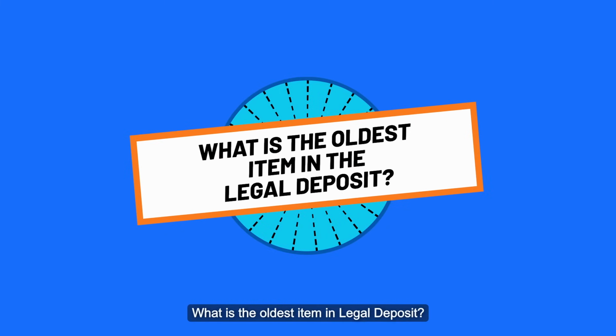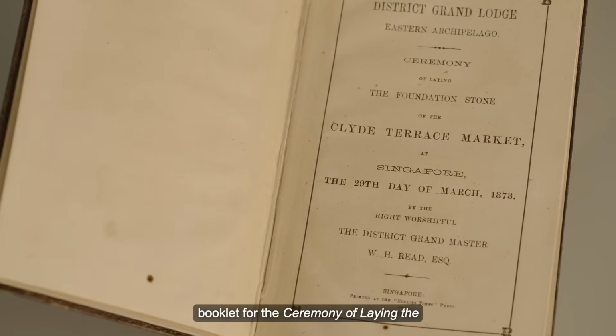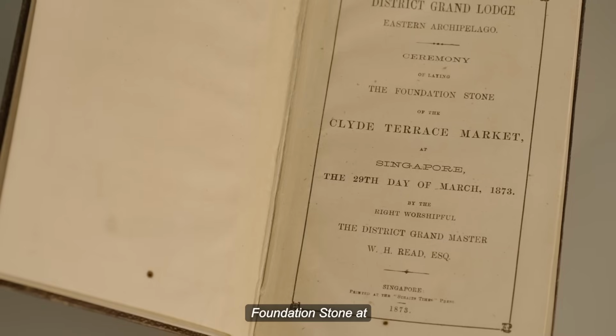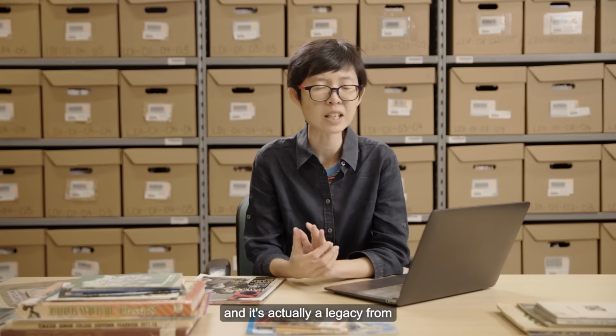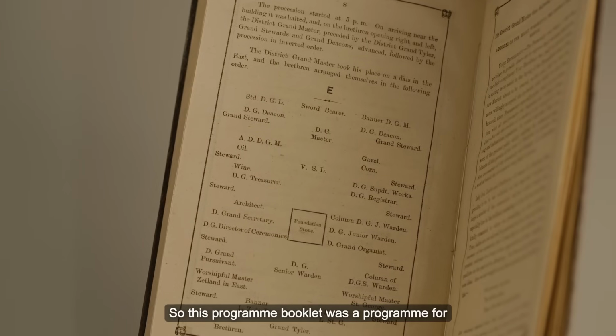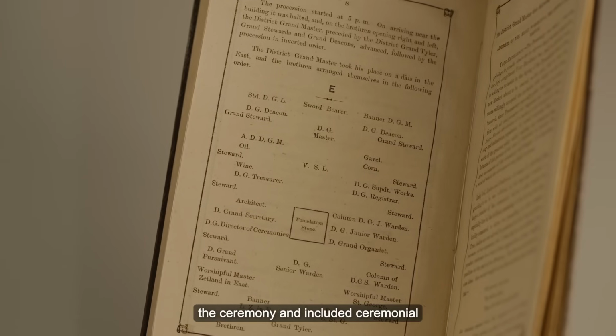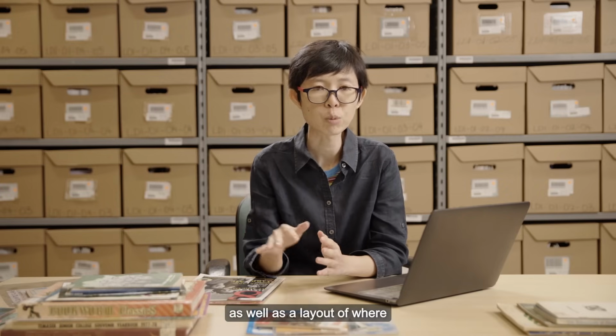What is the oldest item in Legal Deposit? The oldest item we have is the program booklet for the ceremony of laying the foundation stone at the Clyde Terrace Market. And it's published by the Straits Times Press in 1873, and it's actually a legacy from the Raffles Library. So this program booklet was a program for the ceremony and included ceremonial details and a speech given at the ceremony, as well as a layout of where all the individuals would position.